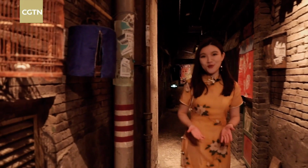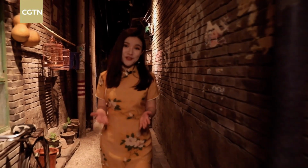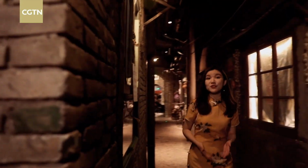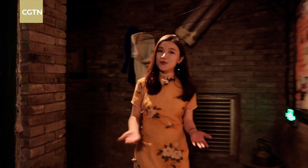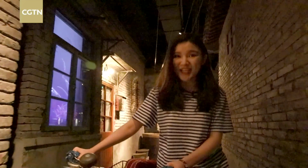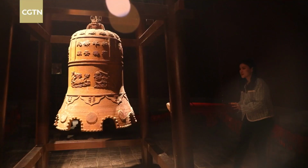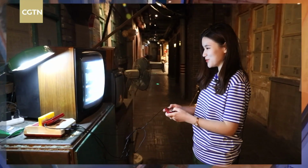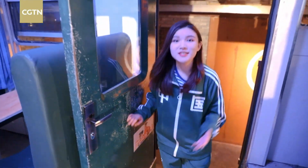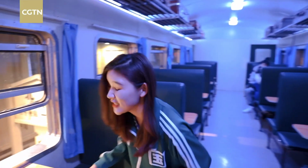We are now here at Heping Guoju, the sub-level of the famous Wangfujing department store. This time machine can transport you back to the 80s Beijing. With an area of about 2,400 square meters, it is Beijing's first immersive museum that can offer you various forms of its folk cultures. And you can experience different types of activities dating back to the old days, such as taking a photo wearing Chinese traditional dress qipao, ringing the bell that can bring you good blessings, writing calligraphy in Chinese brush, playing the old video games, and even riding on the old trains. The themed carriages, seats in gray, tiny tables, these are exactly what they looked like back in the 1980s.